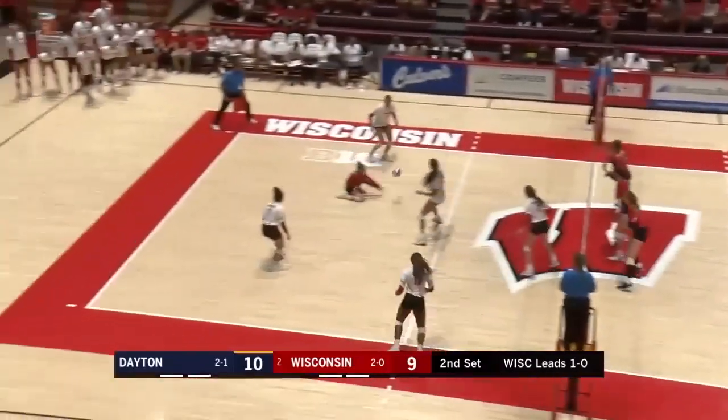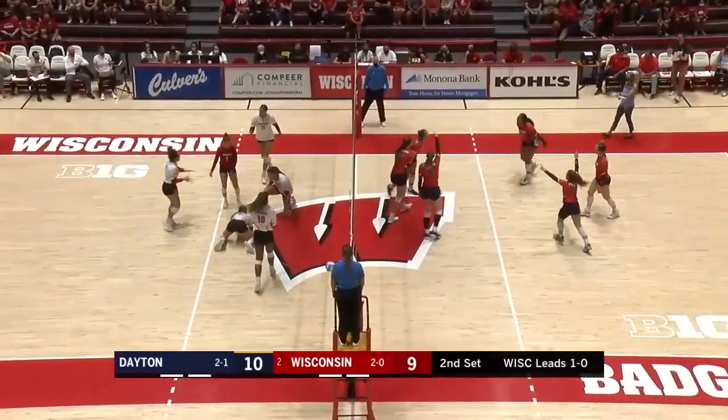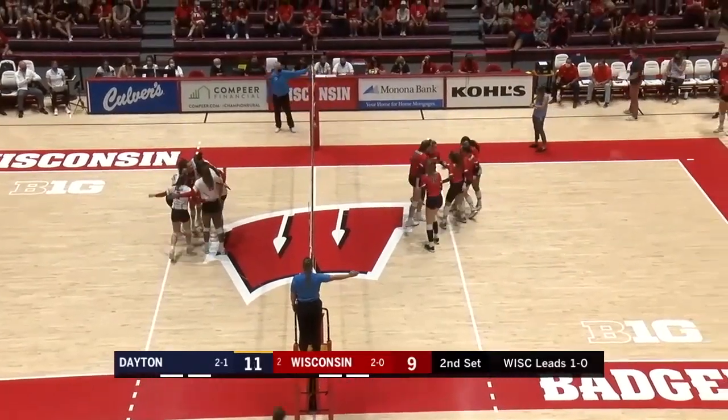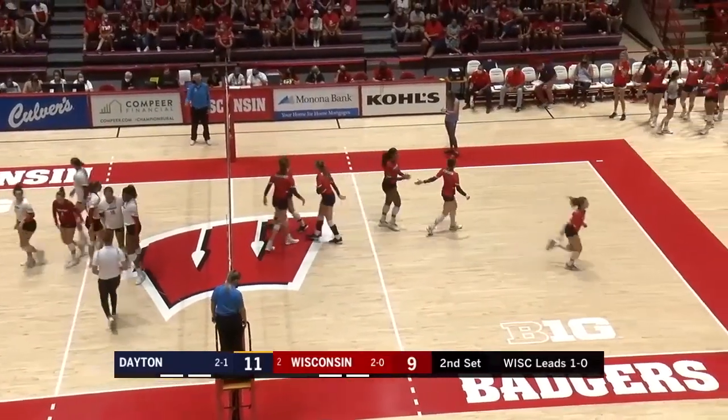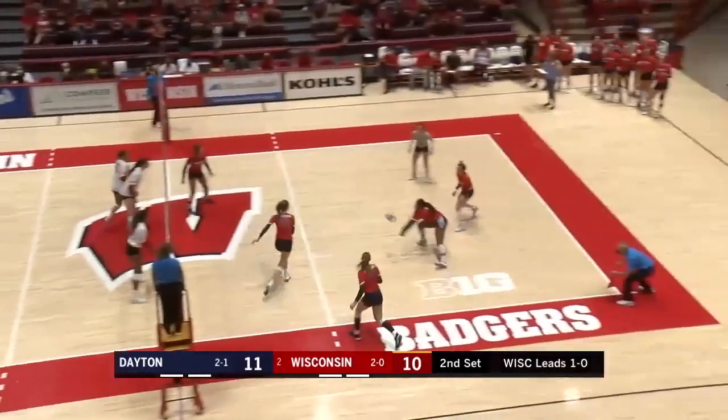Remember, the Badgers won the first set by 12. Barnes from her knees, perfect pass to Hilly. In the middle to Hart, and she got blocked. Dayton's D comes up big, and it's 11-9, the Flyers. So it is an 11-10 Dayton lead. Hart.